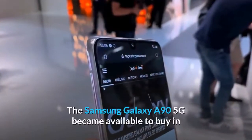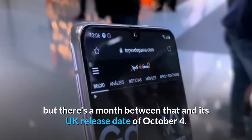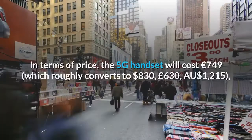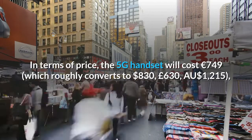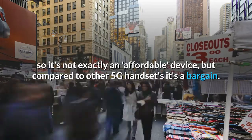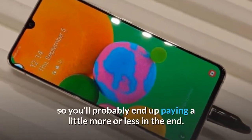The Samsung Galaxy A90 5G became available to buy in Korea immediately following its September 5th reveal, but there's a month between that and its UK release date of October 4th. If you live in Australia or the US, you're going to be waiting longer most likely, as we don't know a release date in those regions just yet. In terms of price, the 5G handset will cost €749, which roughly converts to $830, £630, 1,215 Australian dollars, so it's not exactly an affordable device, but compared to other 5G handsets it's a bargain. We wouldn't expect that price to convert exactly to other regions though, so you'll probably end up paying a little more or less in the end.